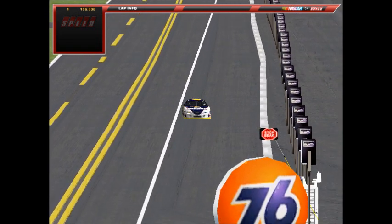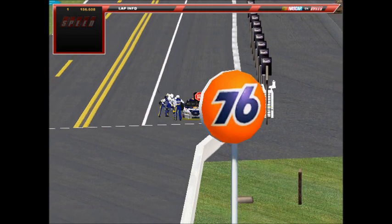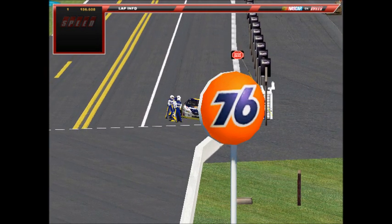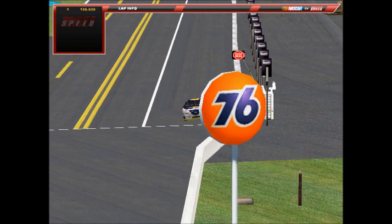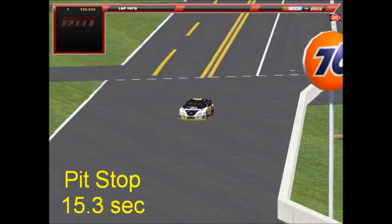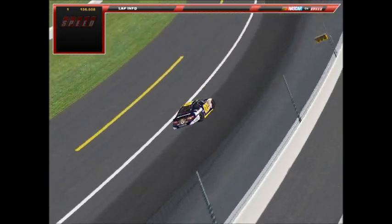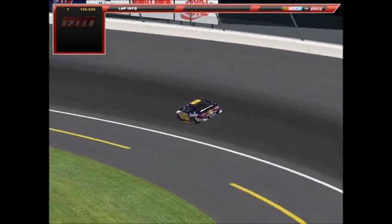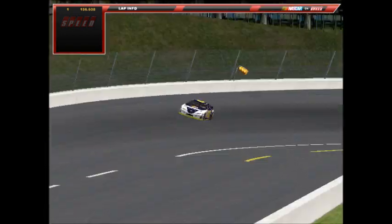Kev will come across his first lap at 156.608 miles per hour, and the crew goes to work on the car. Four tires and a splash of gas is what everybody's going to do on each pit stop. The pit stop looks pretty good, but I don't think he's going to like it. 15.3 on the pit stop. You're going to see some pit crews pull off 14-second stops, and a 15 is hardly going to do.